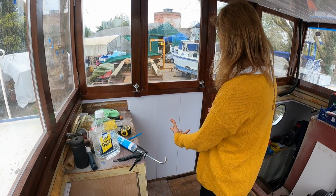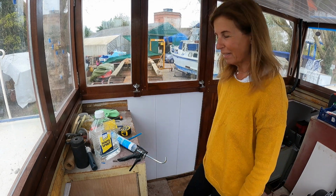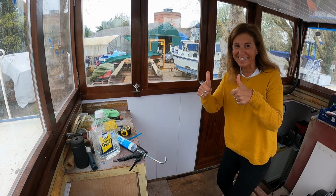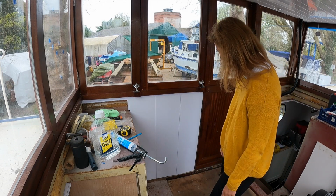So okay, 2 hours later, I have 3 half panels in. It's good, isn't it? Excellent.